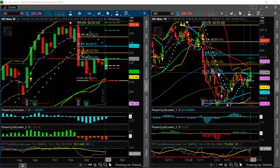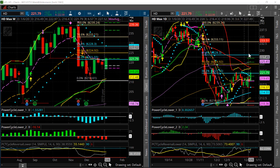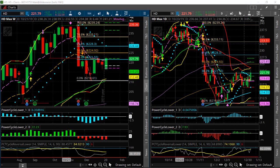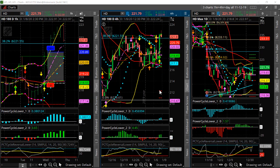Looks like it's ready to break this 382. Next target will be 225, the 50% retracement, and then 228. So this looks real good. We got a long signal here today based on our momentum indicator, cycle 1 and 2 going positive on all the time frames that we like to follow. Let me show you the other lower time frames on this. I like to look at the hourly time frame, 4 hour and daily. You can see all of our momentum indicators, cycle 1 and 2, are positive. So that's giving us a potential probable direction to the upside.